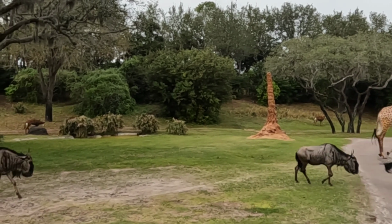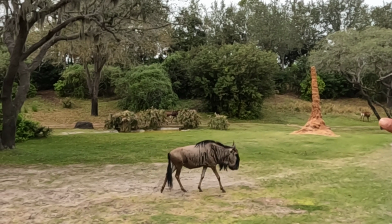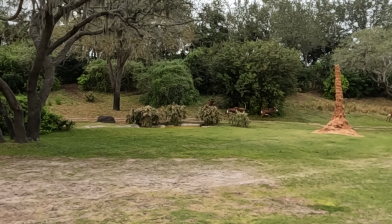It looks like everyone wants to cross today, so we are just gonna keep letting them cross, and then we'll be back on the move together. There's a couple more Maasais coming down the hill. Looks like they are looking for a snack today.